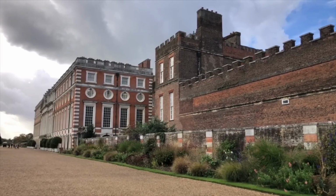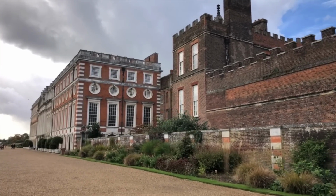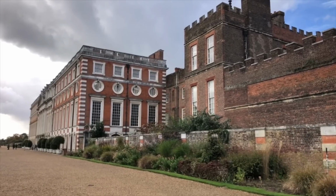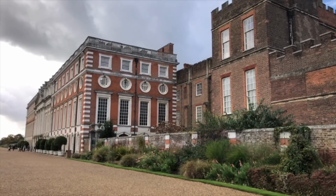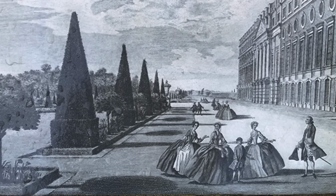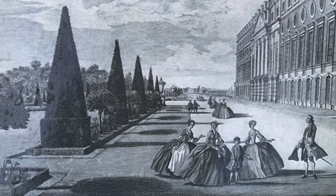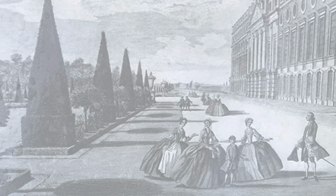We're approaching the east front of the palace again, and I have a nice photo to share with you that shows 18th century visitors in the same location as us. This drawing dates from 1744 and is by Anthony Highmore. You can see they're just outside the east front, as are we.